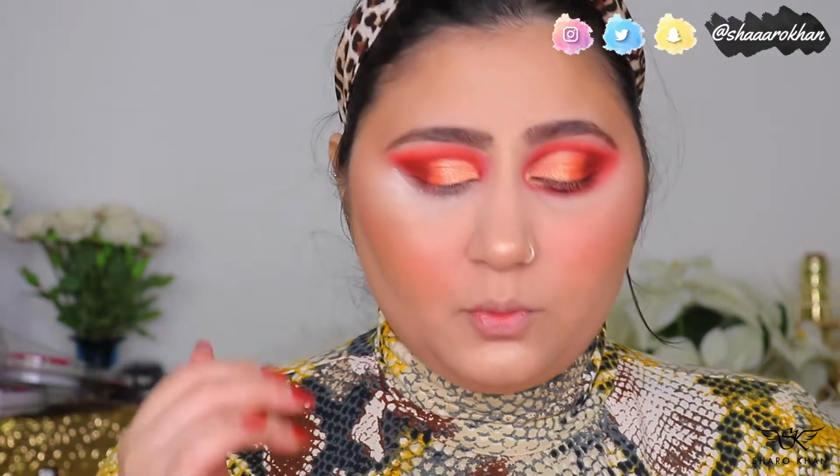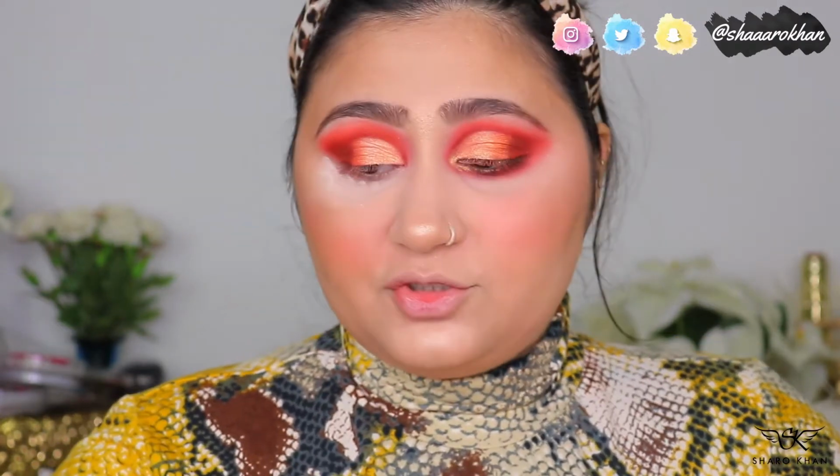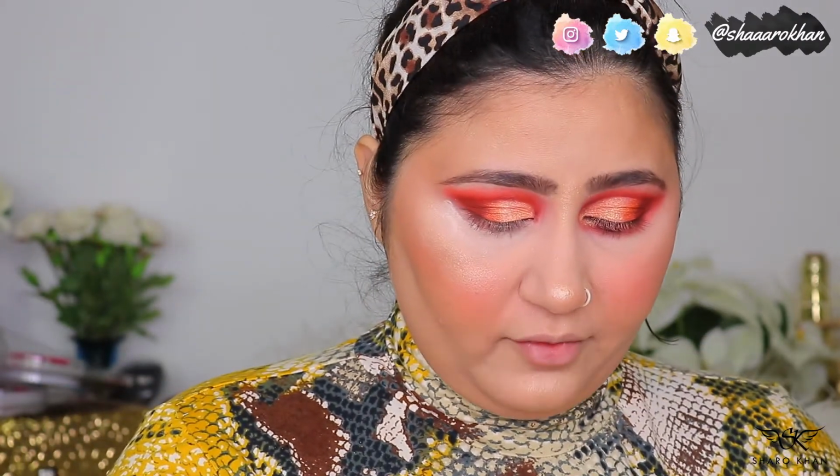Now quickly we'll do a lower lash line. I just took the shade E2 on my lower lash line and then blended with the shade E3, and then for the inner corners I have used the shade C1. So quickly I'll do that. It is not going to be a long thing, so yeah, let's just do that. It is going to be a fast forward.